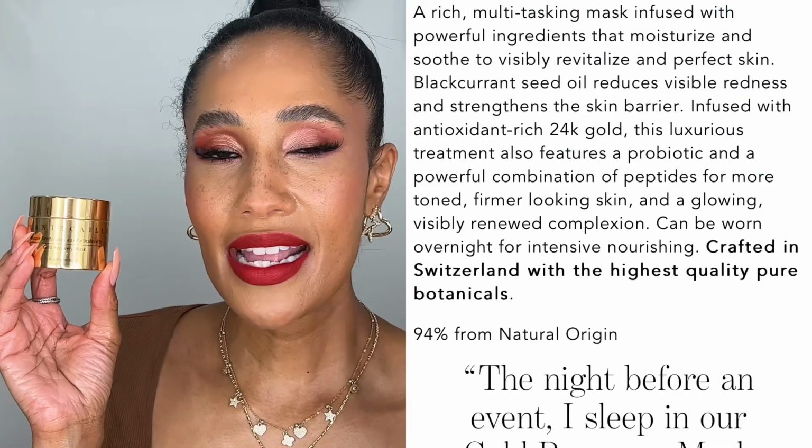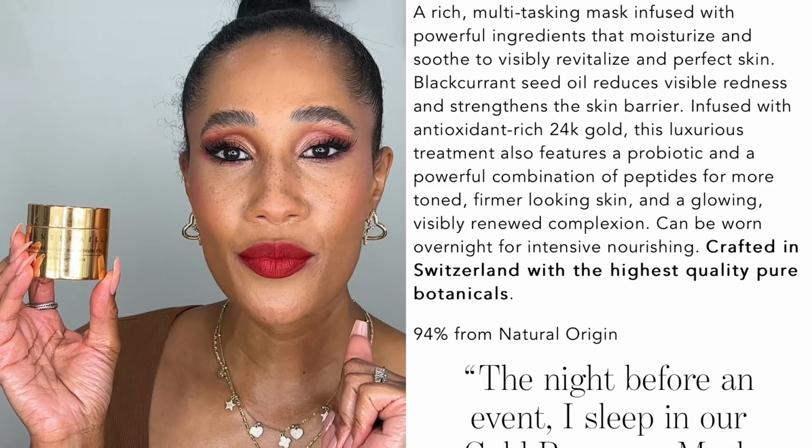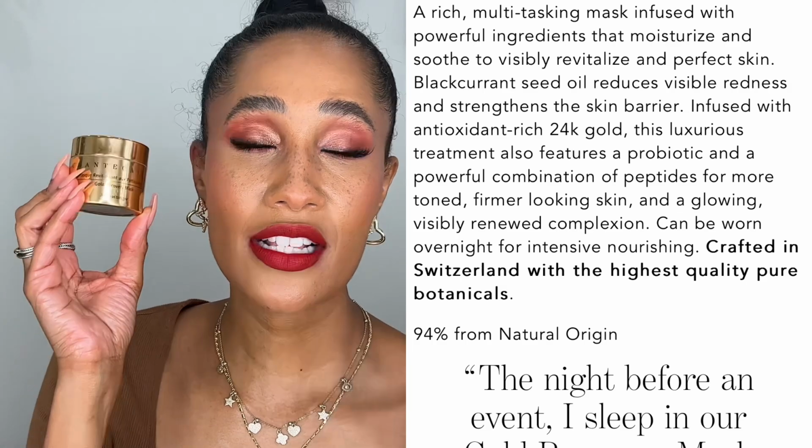So with this mask, you can put it on for like 10 or 15 minutes and then wash it off, or you can use it overnight. With a Chantecaille mask, if they say I can use it overnight, that's what I do, because that's where I see the best bang for my buck, and I see the best results from the products. But it's aiming to reduce fine lines and wrinkles, really plump the skin, and it's also very hydrating.